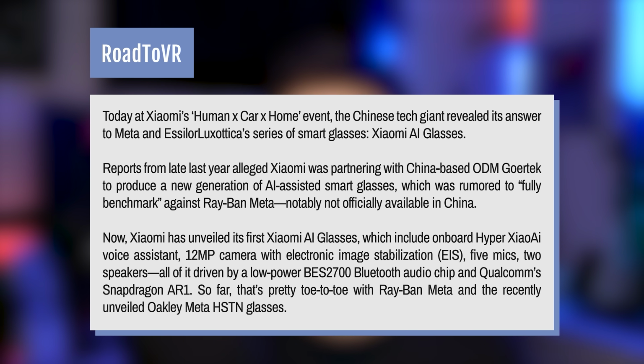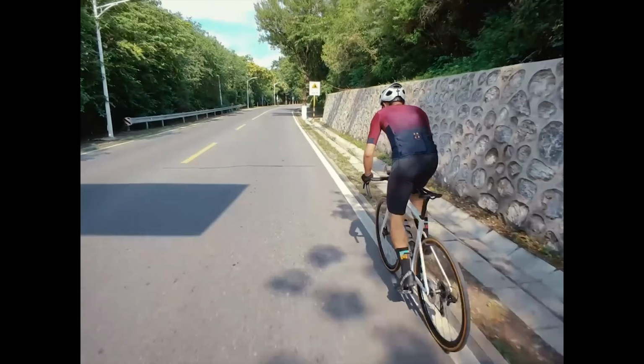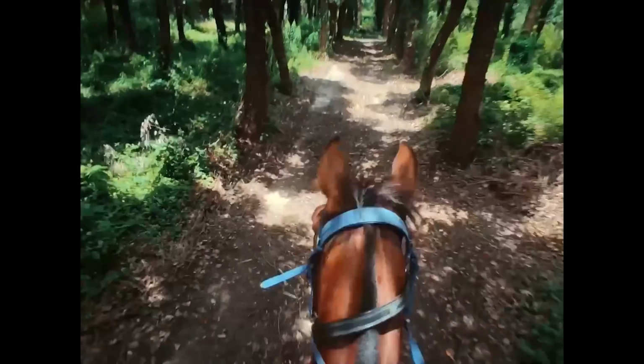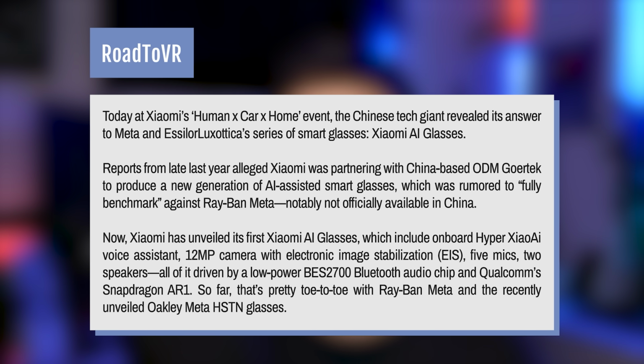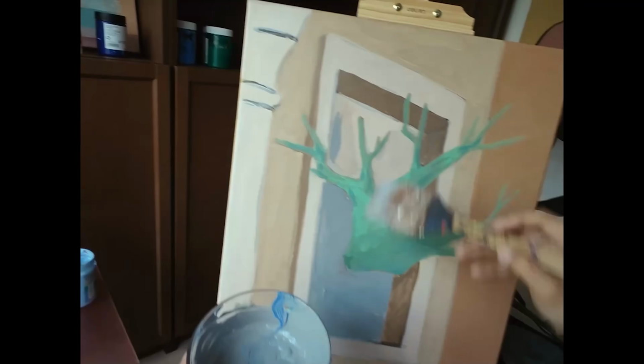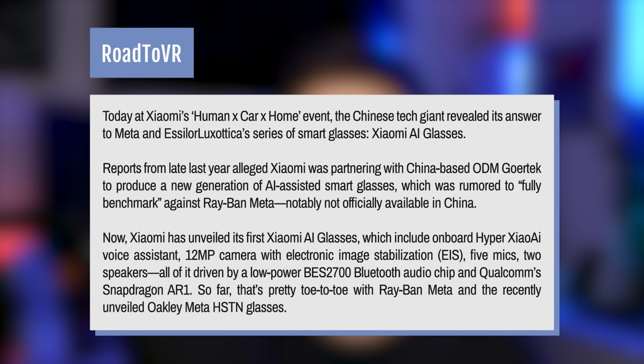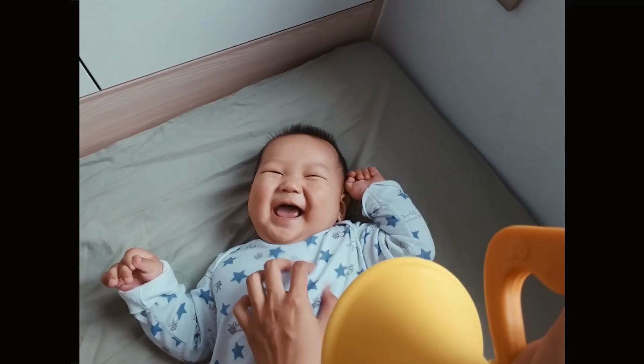Now, Xiaomi has unveiled its first Xiaomi AI glasses, which include onboard Hyper Xiaomi AI voice assistant, 12-megapixel cameras with electronic image stabilization, 5 microphones, 2 speakers, and all of that driven by a low-power BES 2700 Bluetooth audio chip and Qualcomm Snapdragon AR1. So far, that's pretty toe-to-toe with Meta Ray-Bans and the recently unveiled Oakley Meta HSTN glasses. Like the Meta Ray-Bans, these don't include displays of any kind, but it's still really cool seeing other manufacturers jump into the smart glasses market.